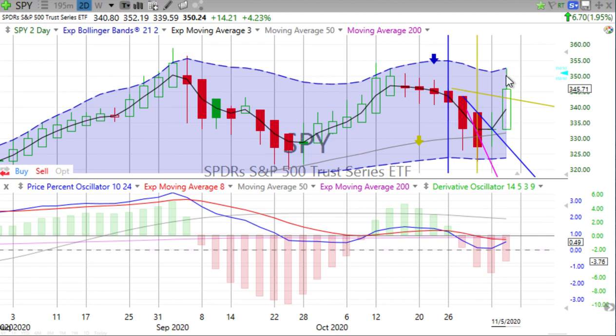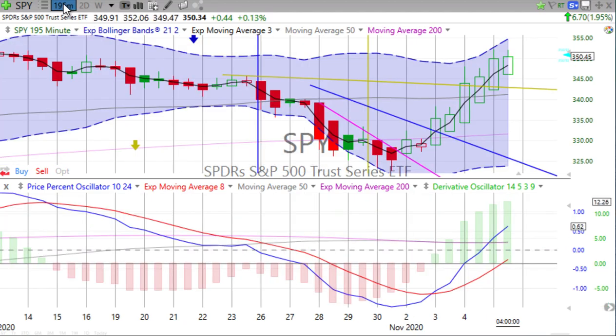pushing through the weekly trend line up to the Bollinger Band as far as the wick on top. No wick on the bottom. Big open box green up candle, but no crossover. Hasn't happened. We'll continue to watch, see how this plays out.